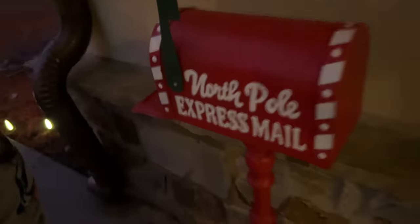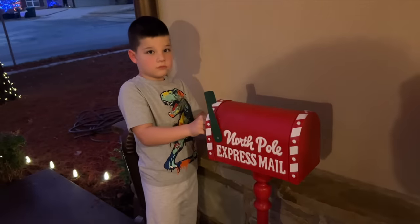All right, so here is our North Pole Express mail. Santa Claus comes and gets our paper in here. So put it in there. That's where Santa picks up our letters. Put the little thing up on the side so Santa knows there's a letter in there. There we go. Hopefully Santa finds it and hopefully Bilbo gets back to the North Pole.